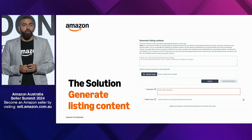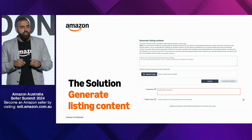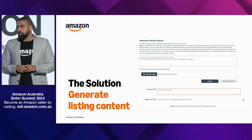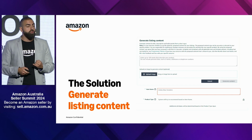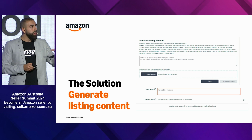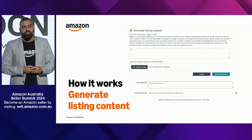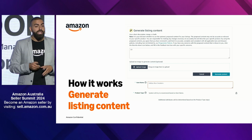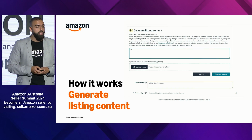Amazon has harnessed the power of generative AI to help kickstart this process and fast-track your listing creation. The tool utilizes large language models, or LLMs, and this helps generate comprehensive product descriptions, bullet points, and titles in an Amazon-ready format. And all it requires is a few inputs from you. Let's take a look at how this works. To get started, all you need to do is provide a brief description of your products in a few words or sentences.